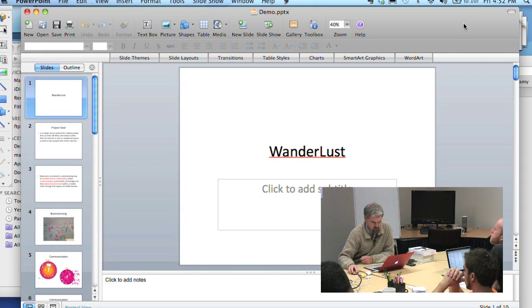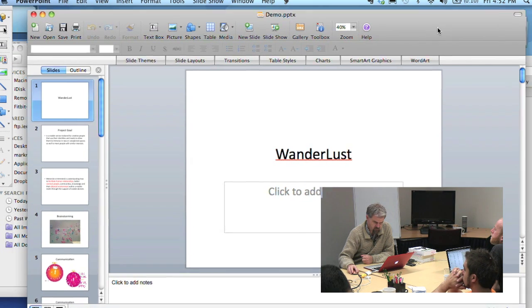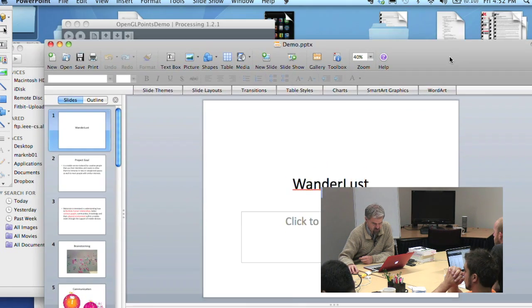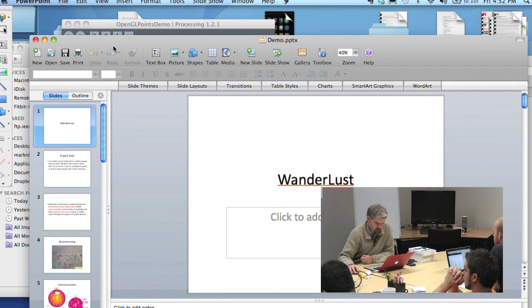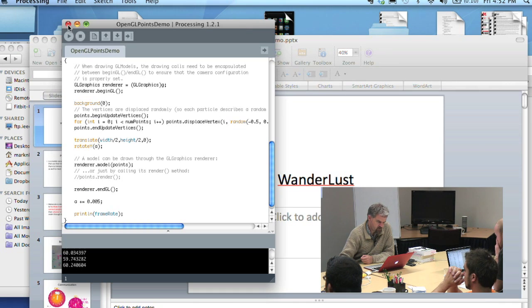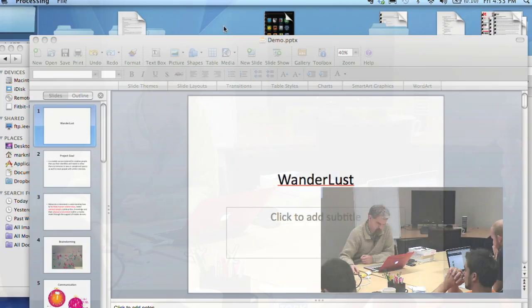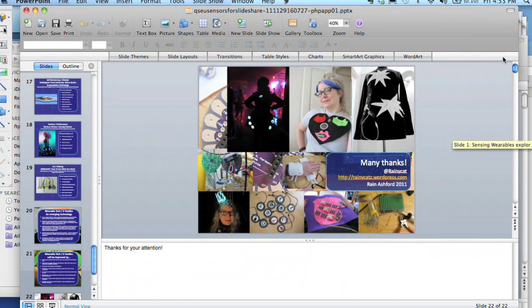Great. So for the last little bit, I want to talk a little bit about Arduino, but I want to do it in the context of, well, I've got a couple of other presentations I got from other people I wanted to show you. Two in particular. One was talking about the LilyPad, and the LilyPad is an Arduino board that we don't have. So let's show that for starters.